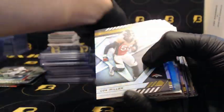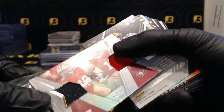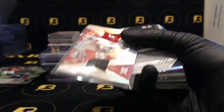We got Akers for the Rams. We got Miller and Cooks. And we got Bowden Jr. to 199 going out to the Raiders. Diggs for the Cowboys to 49. Samuel and Ayuk for the 49ers out of 99.